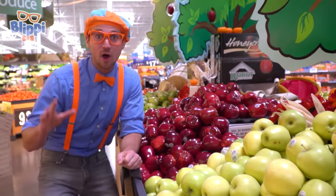Looks like we have most of the ingredients and tools, but this looks really hard. Oh no, if only I had some help. Huh. Want some help, Blippi? Oh, sure. Hi, I brought the rest of the ingredients that we need. Oh, perfect. Okay, well, here's the recipe. What do we do first?